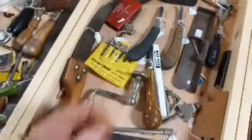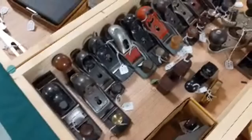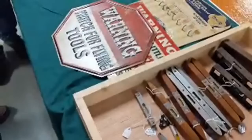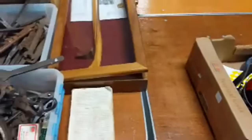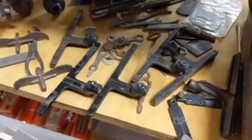Some old saw nuts. Hey Tim, how's it going? Whole bunch of planes here. Block planes, some levels, some collector signings. Lanterns. Now here's more of the parts. Just seeing all of these 78 fences. I've honestly never seen a 78 fence on its own before. And then I come here and he had like eight or nine of them yesterday.